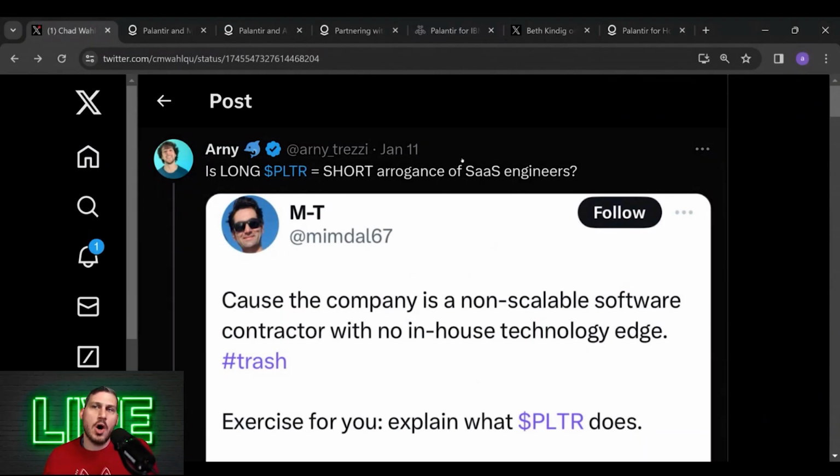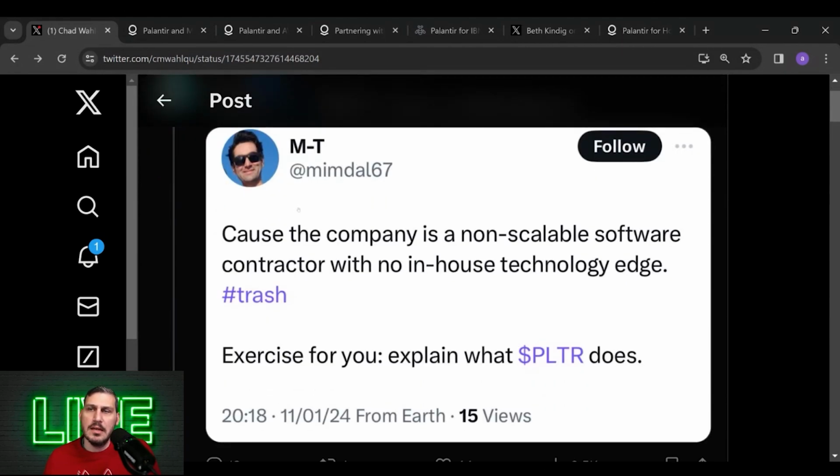Take a look at the screen and the tweet. This is a tweet by Arnie. Shout out to Arnie. If you guys are not following him, at Arnie_Trezzi. He has an amazing Substack that comes out once a week. He's really, really good with the charts. An OG of the Palantir community. Shout out to him. This guy, MT at Mimdal67, I don't know who he is. I don't know how big his channel is, whatever.